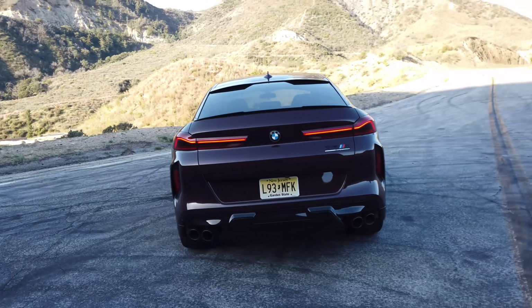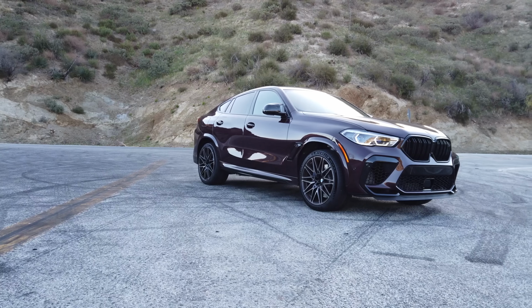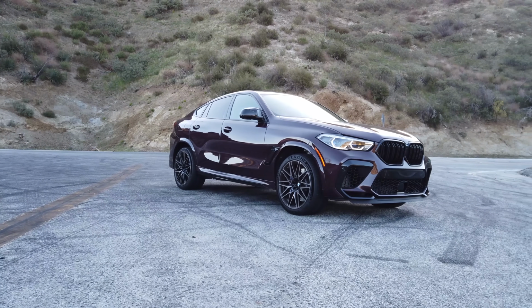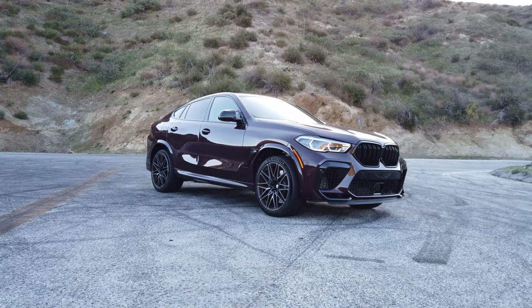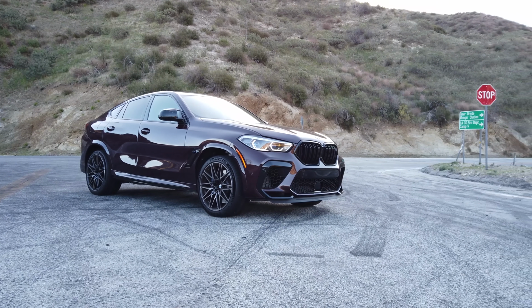Ametrin, A-M-E-T-R-I-N, Ametrin. I've never heard that word, but it's a cool purple. It's a wine color. Yeah, plum. It's a lovely color. It's the best thing about how this car looks. It does help the shape of it. This car in the right color or the wrong color can make a difference.